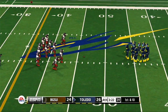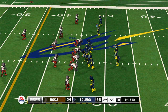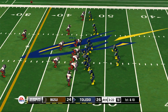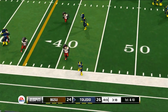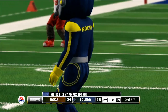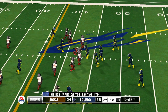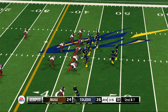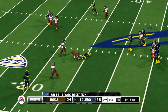Both teams realize that when the ball is snapped, we're one play away from a very different ball game. Toledo is up 2. Out of bounds, and at the 43. That's a deep three. That'll make it second and seven. Mike seven. Hey, check. And he's immediately tackled.